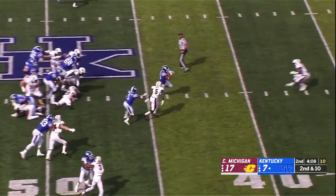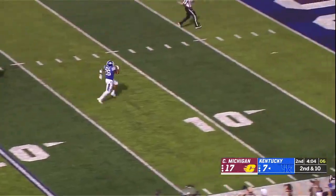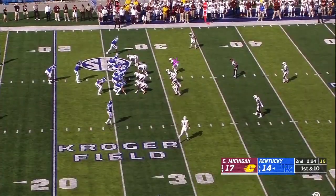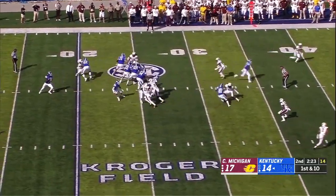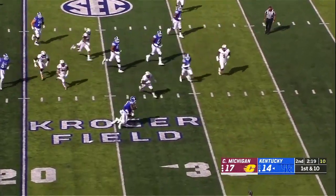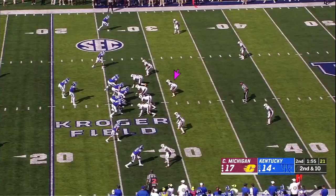Back on the ground, Benny Snell Jr. with a hole. Benny Snell Jr. bursts free. A bowling ball. He scores his first touchdown of the season. Good field position. Terry looking to throw. Had his eyes down the field. Gets away from 2 Chippewas. And he is dragged down by a third. A lot of defenders.